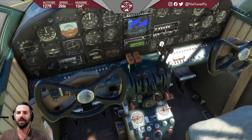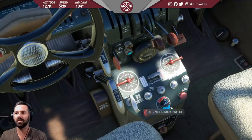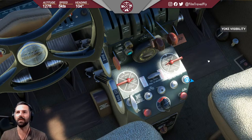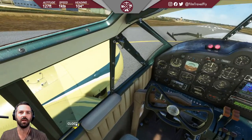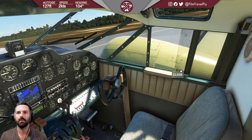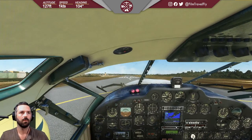Perfect. And we've got flaps to one notch. Gear is down. By the way, this is the primer. If you're starting the engine, this is how you would use the primer: you would turn it over, pull it a few times, and then you can do the other side, pull it a few times, and then back to the middle. If your engine's not starting, you might want to prime it. Okay, here we go. And I'm going to shut the window now for takeoff. Make sure both windows are shut. Perfect, let's do this.